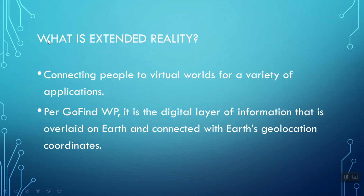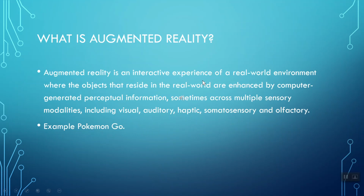All right, what is extended reality? Connecting people to virtual worlds for a variety of applications. And per their white paper, it is the digital layer of information that is overlaid on Earth and connected with Earth's geolocation coordinates. All right, now what is augmented reality?